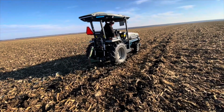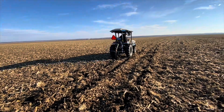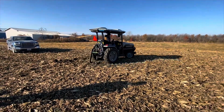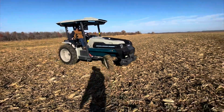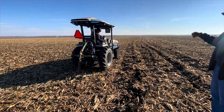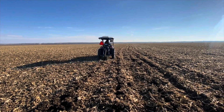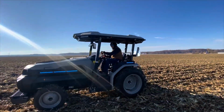Hey, Logan, shift over a little bit so you're not running in the furrow. A little further. Perfect. Go down. Hey, push the top button. Get a rolling shot.